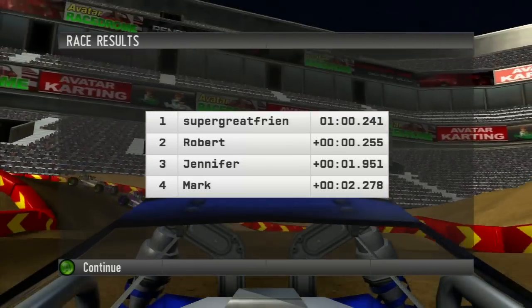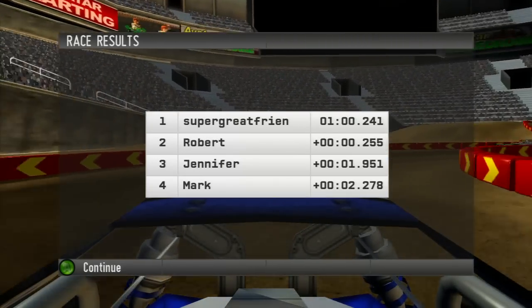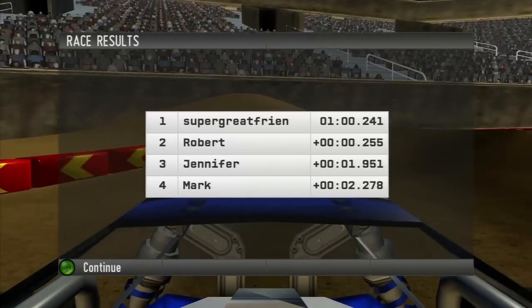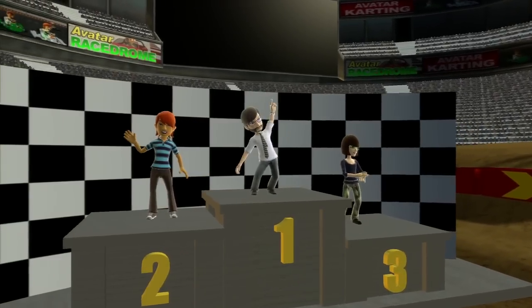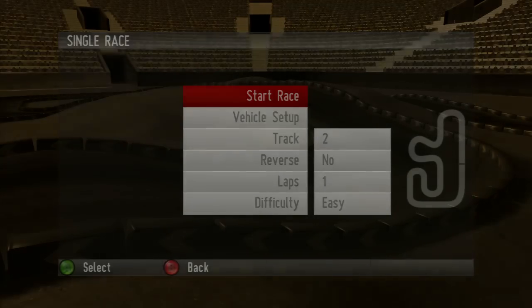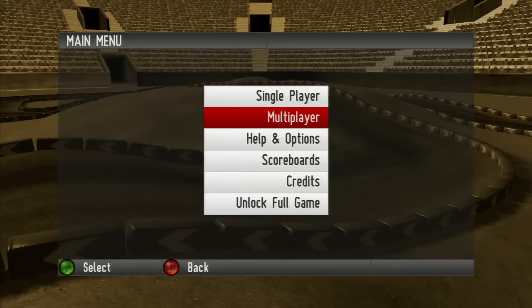Like I was saying, we can see that I was doing all right in terms of beating the AI. So there's no kind of rubber band AI or anything like that. The AI players don't actually seem very good, honestly. Okay, yeah, multiplayer. There is a multiplayer option, so that's probably better under that.